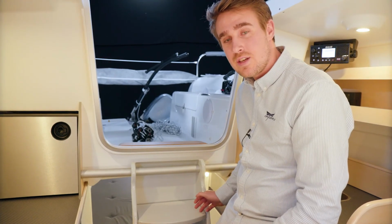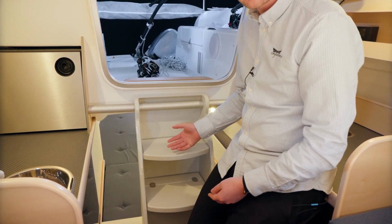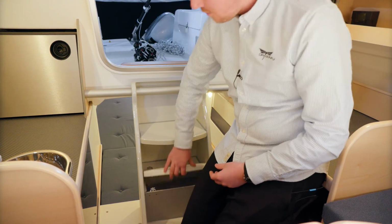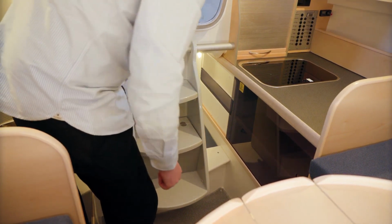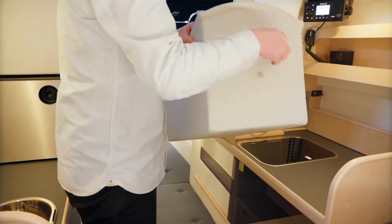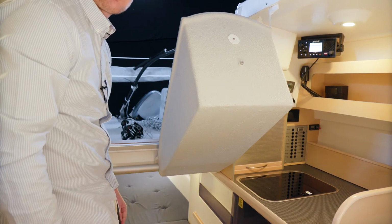The entrance stairs here can move from side to side to give better access to the aft cabin. And under the middle step you have room for a bin. To give even better access to the aft cabin, we have developed a system so we can move the entrance stairs away, so we have plenty of room to enter the aft cabin.